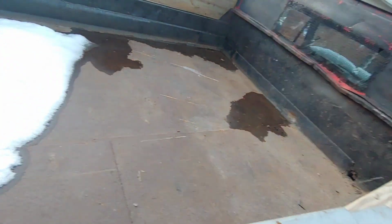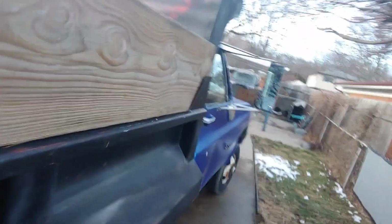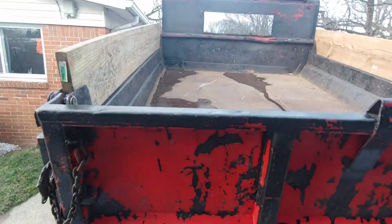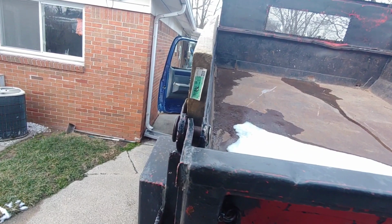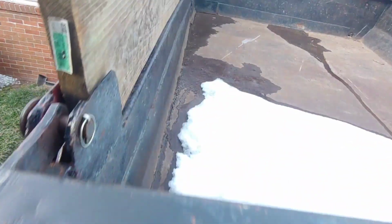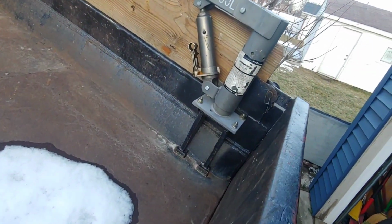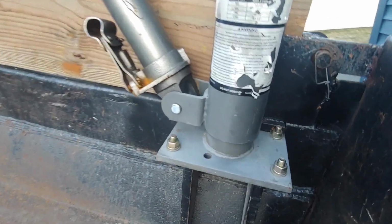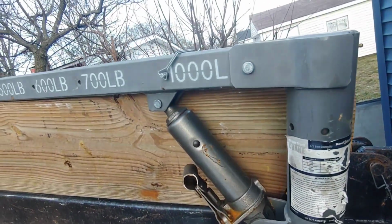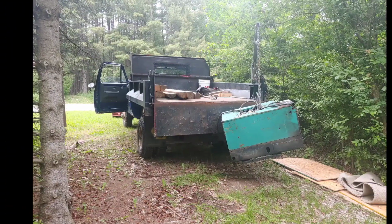The dump bed has definitely seen better days, but with new sheeting on the floor and repairs all over the place, it's pretty functional. The tailgate's pretty straight, although I have had to re-weld the chain and straighten some brackets and find some new pins. I also added this crane to the back. I just fabbed up some steel mounts and welded them to the dump bed. It was pretty cheap from Harbor Freight, and it's been great for moving my diesel generator, and I even used it to pick up the transmission when I had it rebuilt.